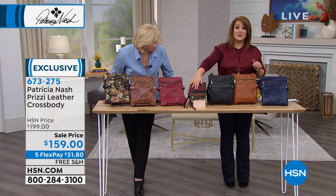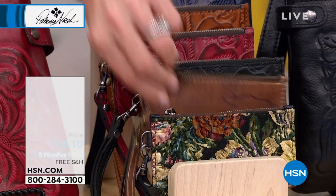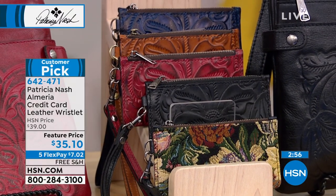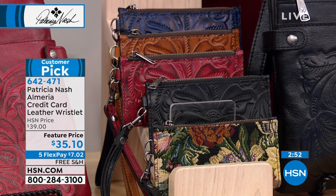Let's talk about the matching wristlet, you guys. I love the grab-and-go convenience of a great little smart wristlet. And this one's a customer pick, Patricia. Yes, this is Almeria, which has been a great little credit card leather wristlet.